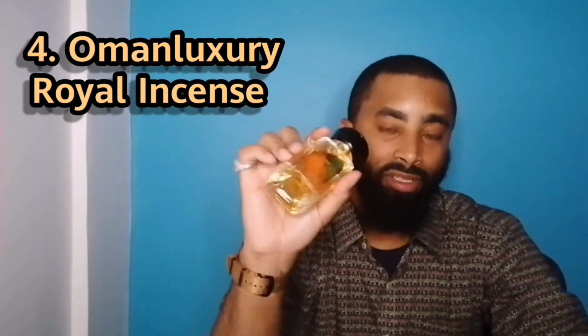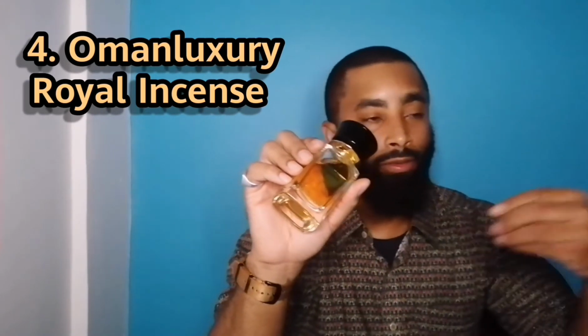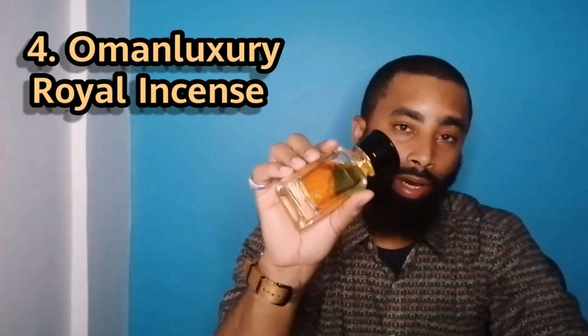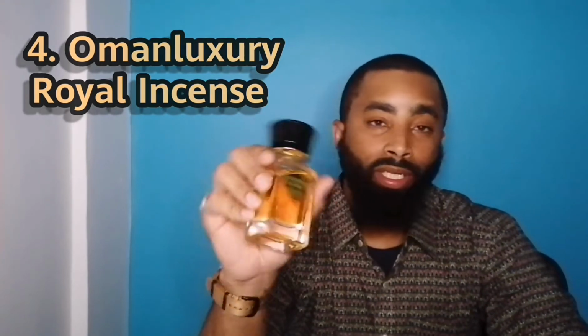Now this does have a sweetness to it from the honey, and all of these, like I say, have this sort of frankincense or churchy incense type of feel to it, and this one is nonetheless one of them as well. So this is a great incense-based fragrance. Coming in at number 4, this is Omanluxury Royal Incense.